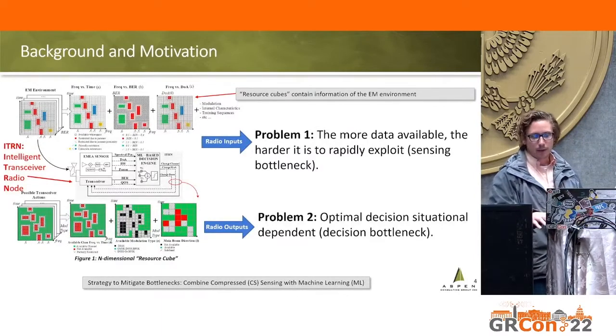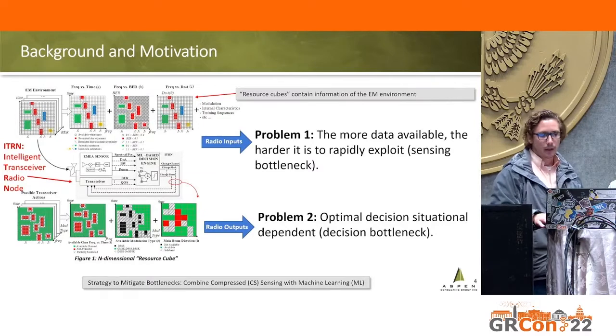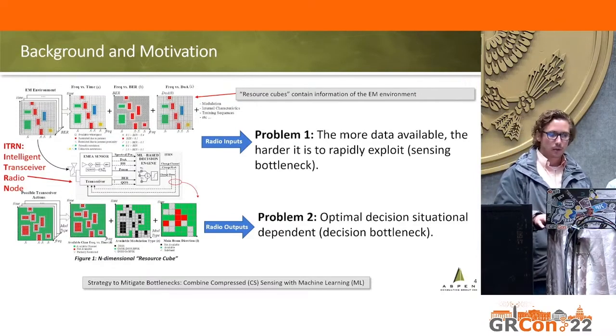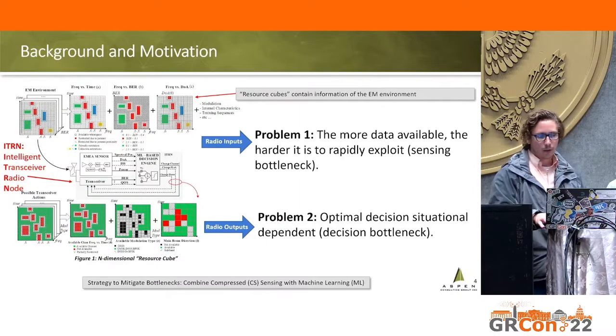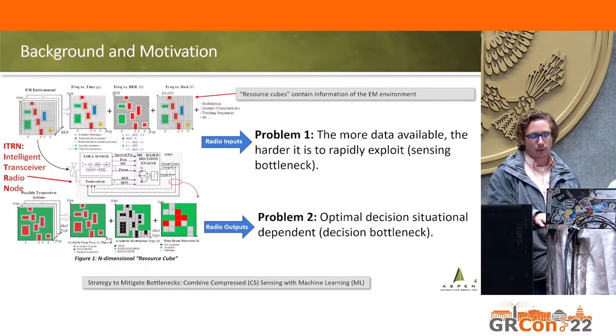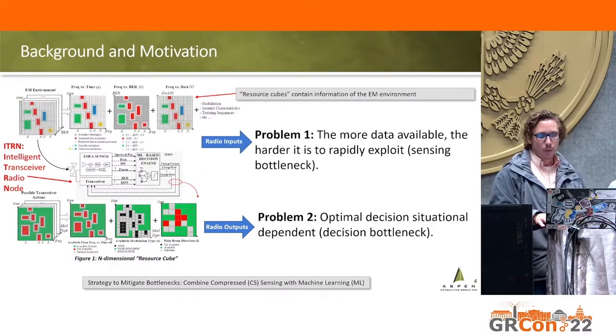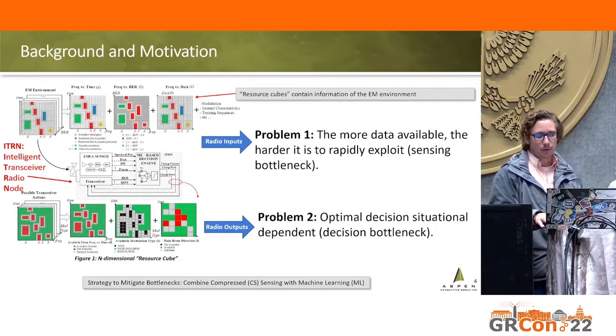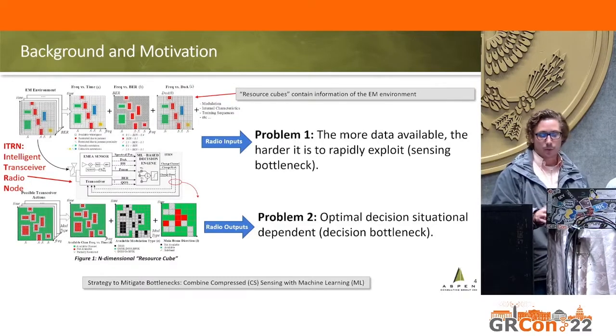So this is just basically a graphical description of what I just described. We could see here two bottlenecks. We could see an n-dimensional resource cube of the EM environment: frequency versus time, frequency versus direction of arrival, quality of service, or BER could be another one. We could also break it down further: modulation characteristics, other more internal characteristics of the signals. And then once we've identified the signals and where they are in the EM environment, we need to take some sort of corrective action. So there's also another bottleneck on the possible transceiver actions.